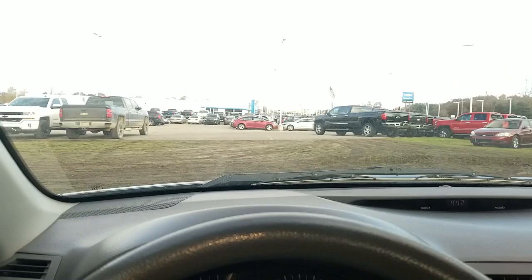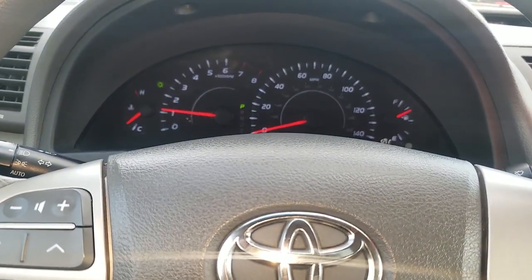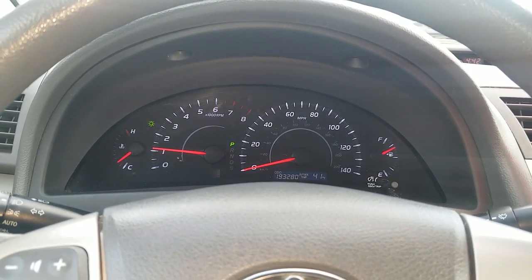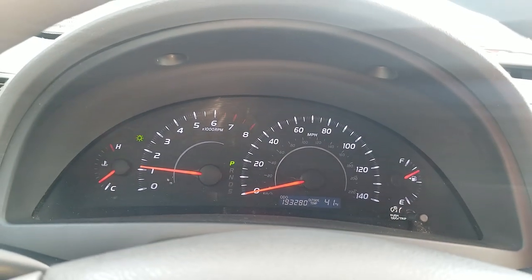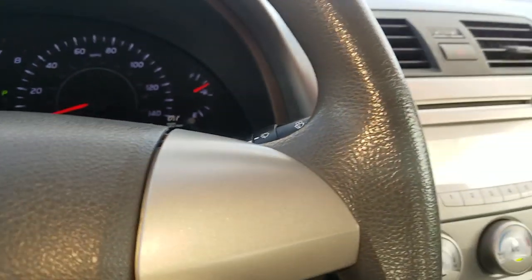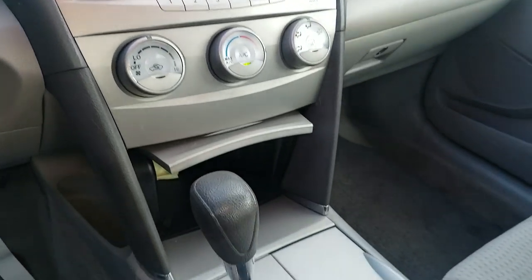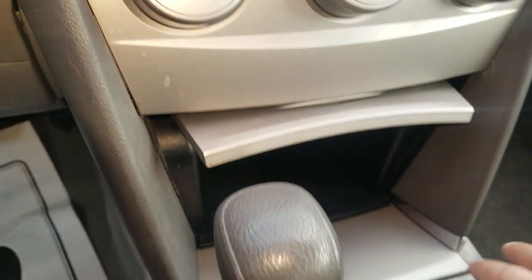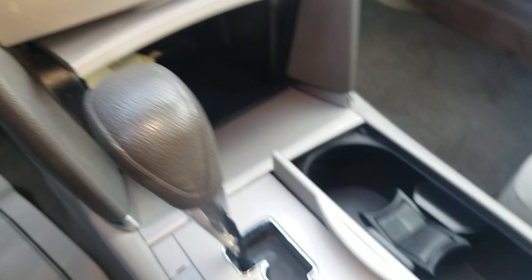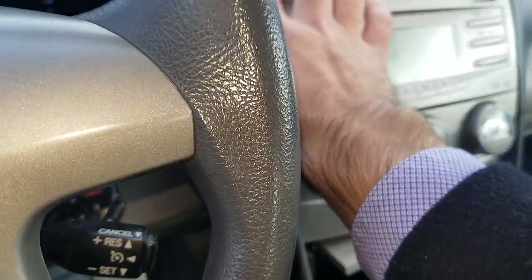I drove the vehicle around the parking lot just to kind of see the way it drove out. The only thing that I noticed was the rear struts are rattling some, which is very common in cars that have over 120 to 130,000 miles. So that is one potential issue. It's not to the point where I feel like it's a dangerous issue, but it is something that would need to be addressed at some point soon. Got the cup holders here, a little cubby hole here. Radio still works good.